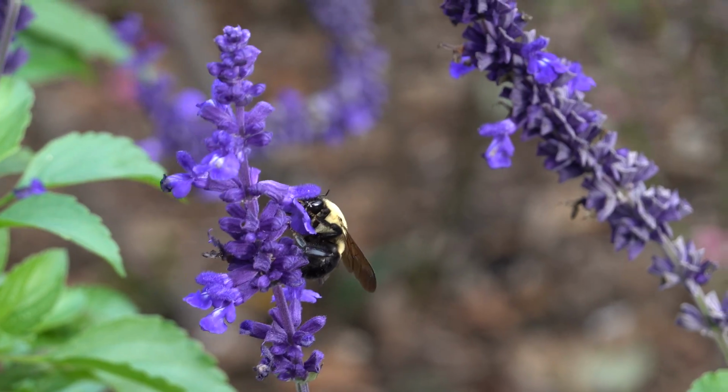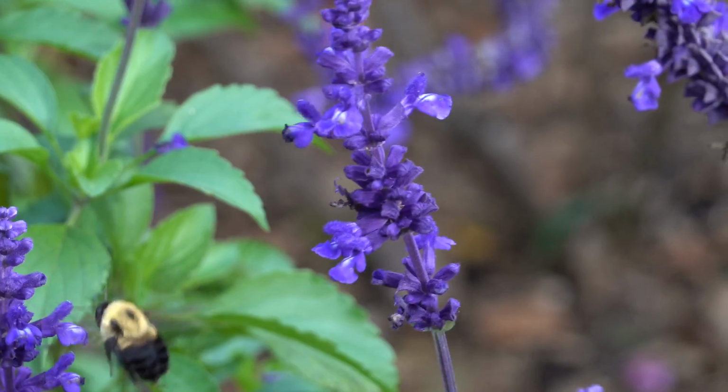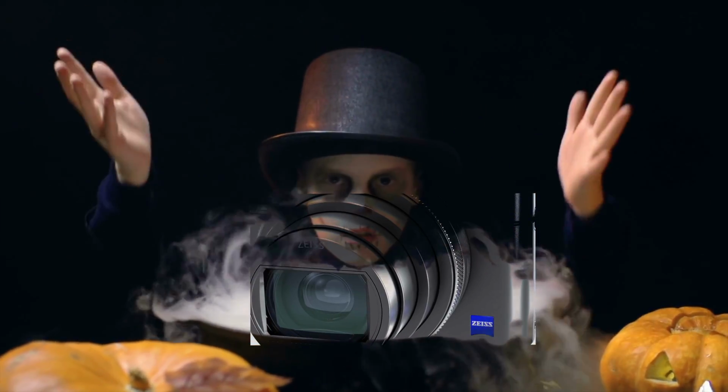So now let's go from the birds to the bees. You know about the birds and the bees and... Well, the small sensor allows this camera to have near macro capabilities, so you can get shots like this. A little slow. So what other tricks does this camera have up its sleeve?